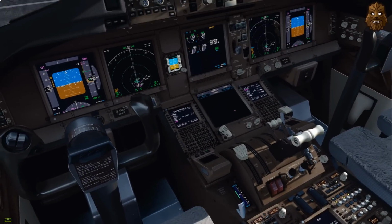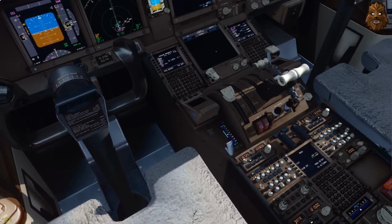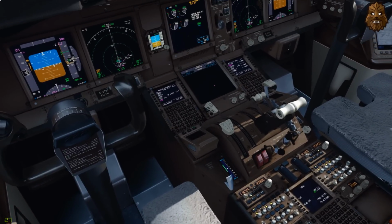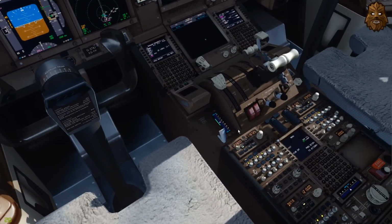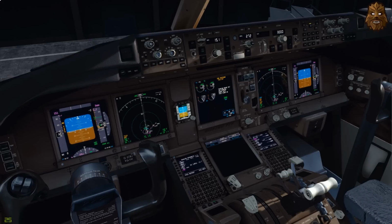The APU is running. I can see that on the upper ICAS. So the fuel control switches can go off now, and there we have it. We left the blocks at 0015 hours Zulu, and we arrived at 12:10. So just under 12 hours, 11 hours and 55 minutes total block time.